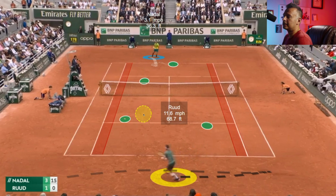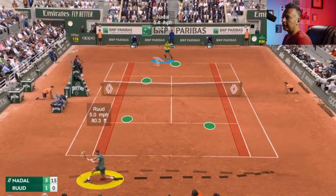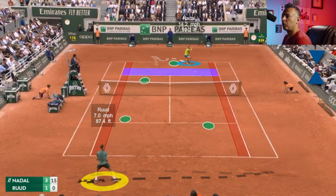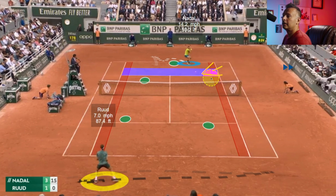So he gets the ball close to the sideline here without hitting it super aggressive, and just keeps Ruud running. So Ruud again here hitting a defensive slice. We can see that position there. And he hits short again in zone 2. And now again, Rafa has a very good look with this zone 2 ball to get aggressive.